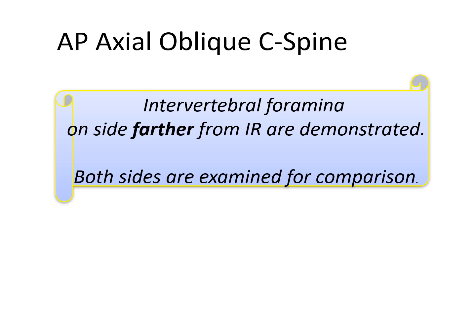For your AP axial obliques, this is where we'll see the intervertebral foramen. Now, remember, and you should construct a table for upcoming quizzes: zygapophyseal joints for the cervical spine show up on the lateral projection. That's a quiz question. Intervertebral foramen show up on the AP oblique projection. It's the side away from the image receptor that we can actually see intervertebral foramen on. When you do one cervical oblique, you're always going to do the other one. So it's always LPO, RPO, or in the case of the PA, RAO, LAO.